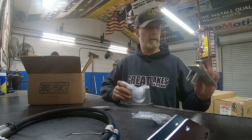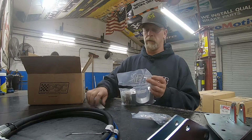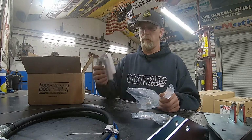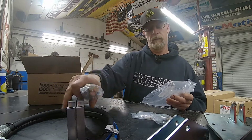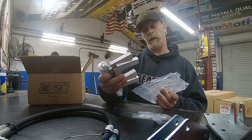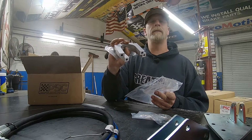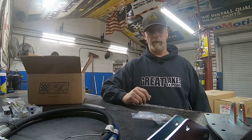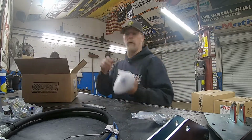So here we got more bracketry. And more bracketry. And more hardware. So this is steering assist mount bracket for OE Dana 30 and 44 axles. I'm gonna be surprised if this will work considering we've changed so much crap. I might have to start fabricating some stuff, and I'm okay with that. We're gonna find out.